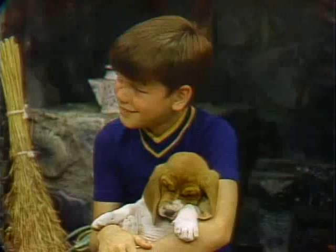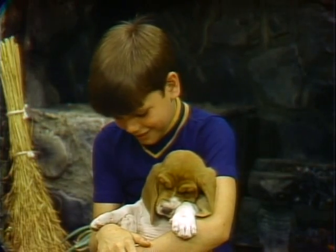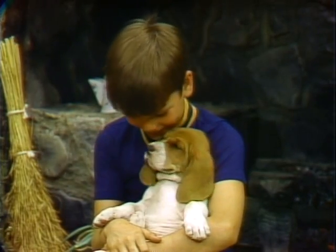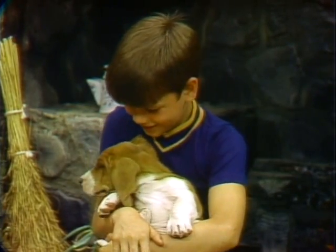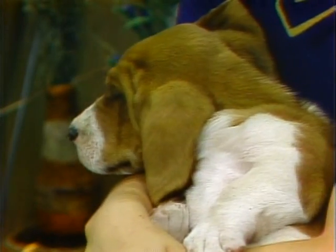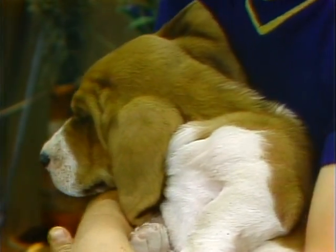Okay, Sid, let's start with you. Yours is sitting up and posing for his picture, but he's still sleeping. He's not gonna let anybody bother him and wake him up from his nap. Tell us some of the things that make a Basset Hound a Basset Hound. How could you tell that was a Basset Hound?